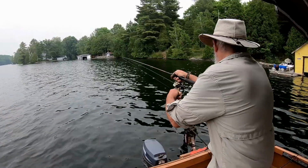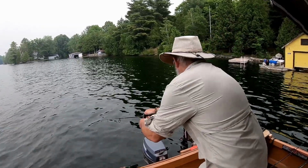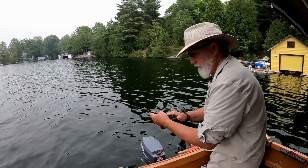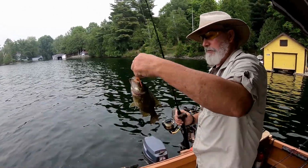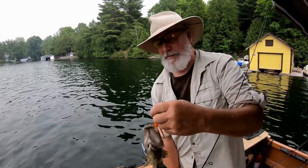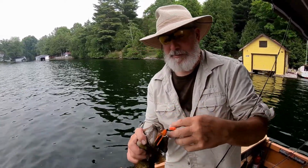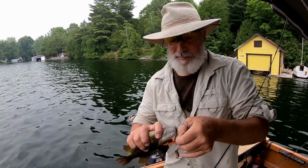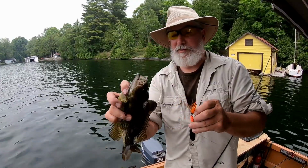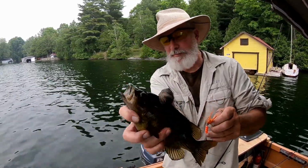See if we can't find another. Oh, rock bass. You'd think something bigger than that, but that's a monster rock bass. Look at that guy. Oh, that's a good one. Beast. Trophy. The king. Dang, your trophy room. Thank you, bass.